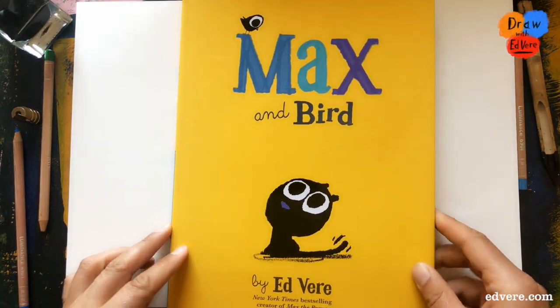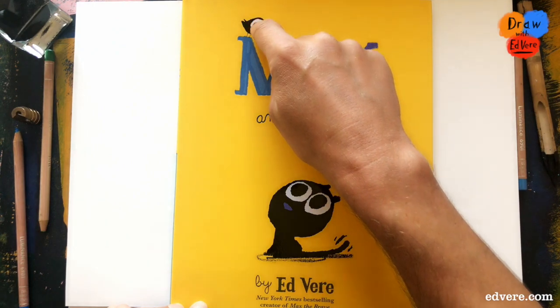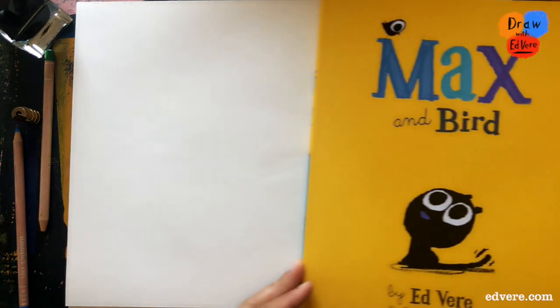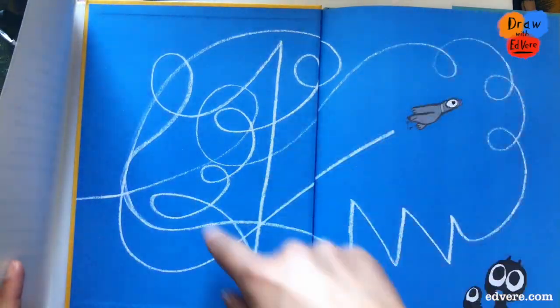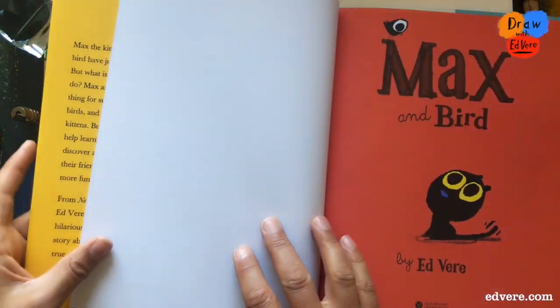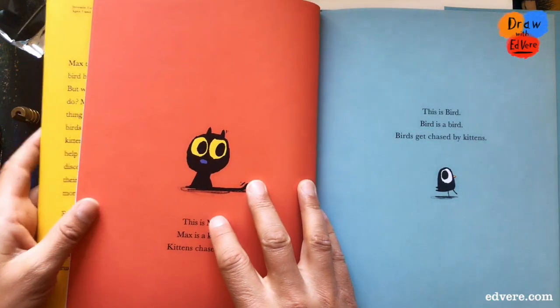Okay, folks, today we are going to draw Max and Bird from my book, Max and Bird. Let me show you a little bit about this book. Here are the end papers. Here is a very showy offy pigeon who is flying. That will be quite an important part of this book.